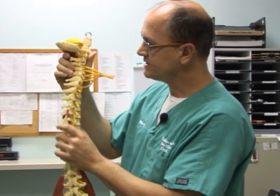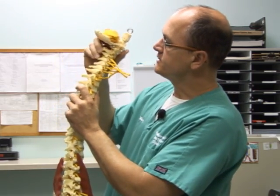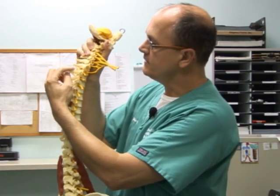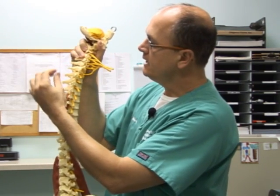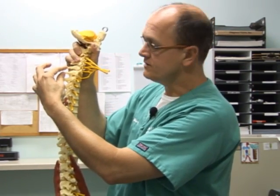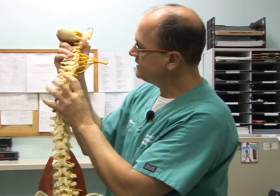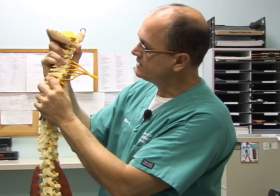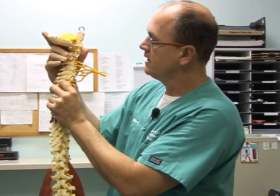Now, in a car accident, when the head is thrown back and then thrown forward, what happens is it damages the ligaments that attach between the bones, or the vertebrae, of the spine. It affects the facet joints, and these are the facet joints here between each vertebra. These allow for movement of the spine.